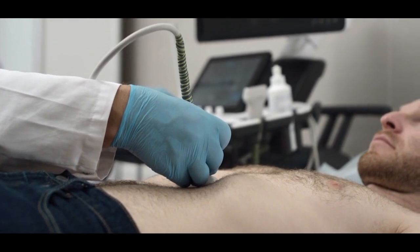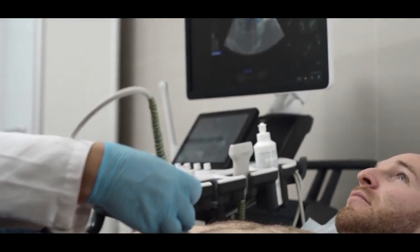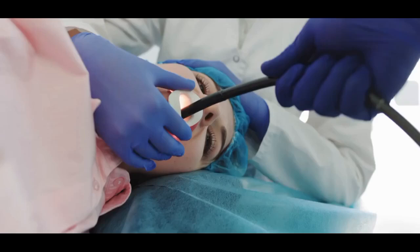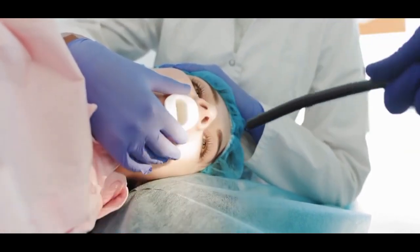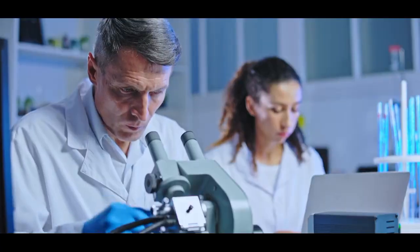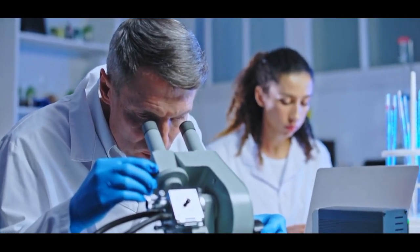Diagnosis of peptic ulcers. Diagnosing peptic ulcers involves a combination of medical history assessment, physical examination, and diagnostic tests. Common diagnostic approaches include 1. Endoscopy. An endoscopy is a procedure in which a thin, flexible tube with a camera is inserted through the mouth to visualize the stomach and duodenum. This allows for direct examination of the ulcers and collection of tissue samples for biopsy.